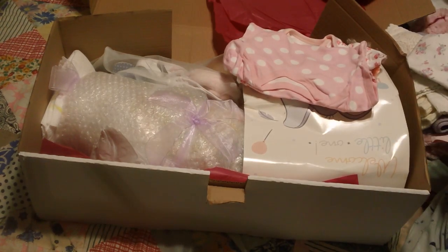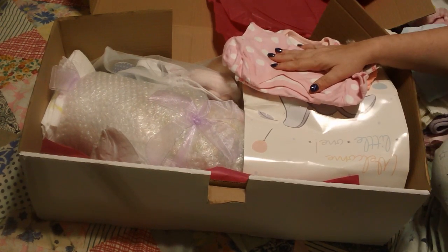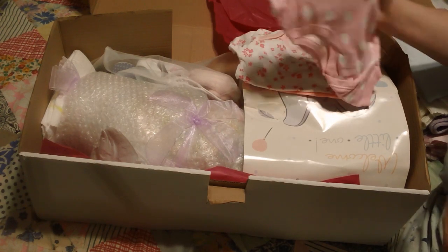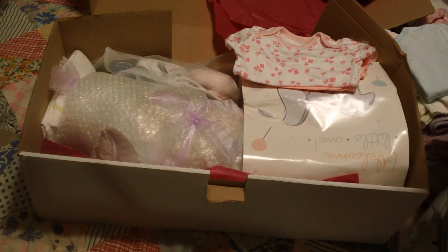My lighting in here is really wonky at 1:30 in the morning. I have my overhead light on, and at different times of the day, the lighting in here just looks really weird sometimes, but we'll make do.